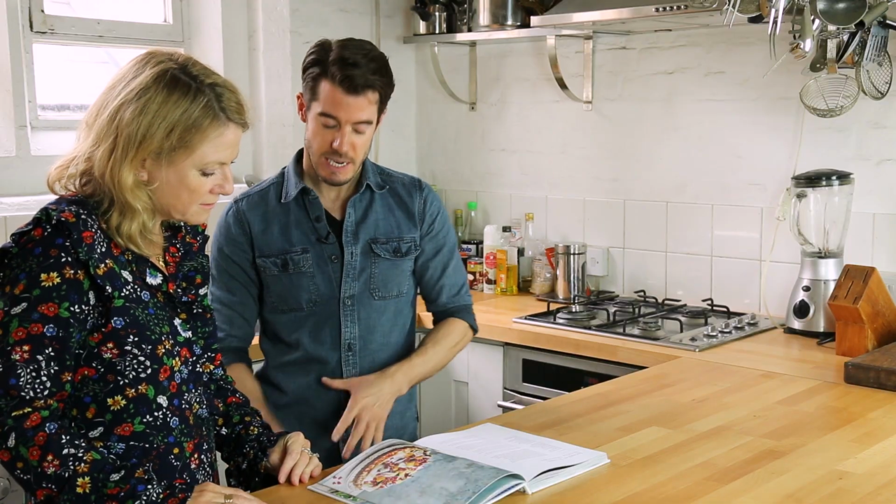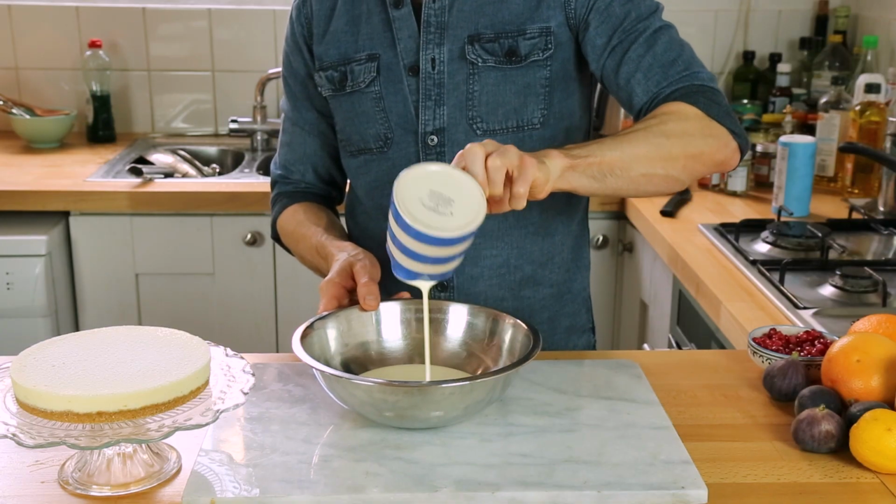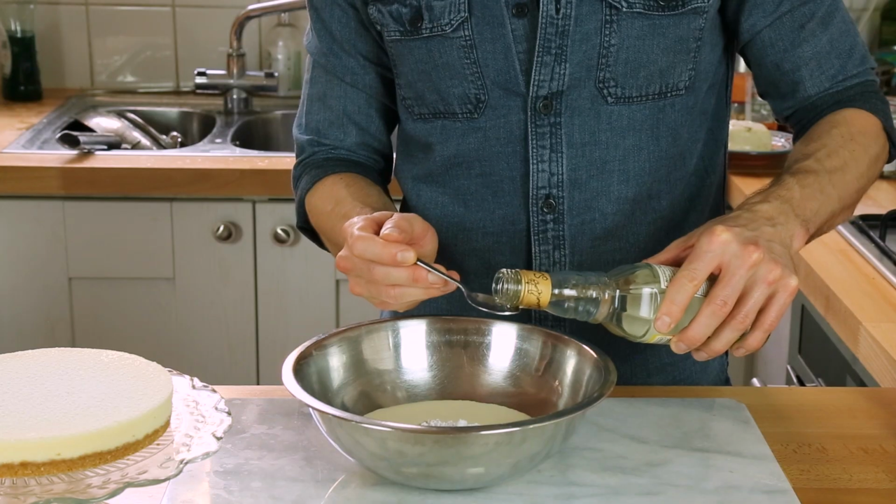So this is really easy. You've got your cheesecake base, and then just to make it a bit more luscious, just whisk up some cream into soft peaks, with a little bit of icing sugar to make it sweet, and then rose water.